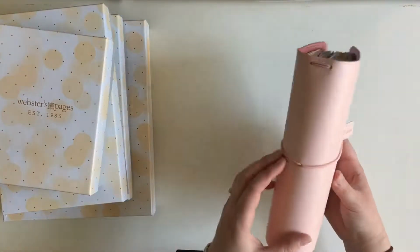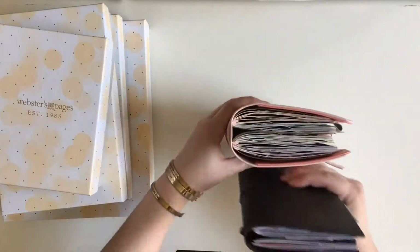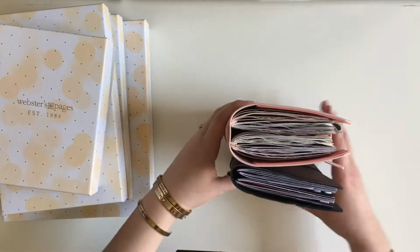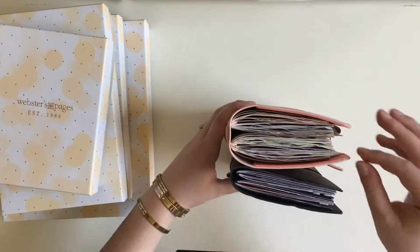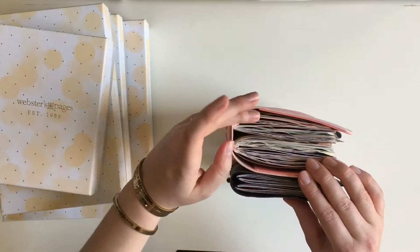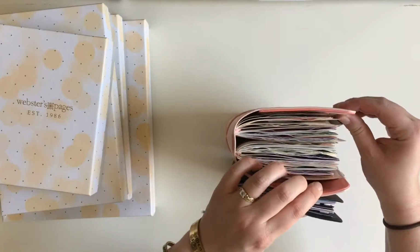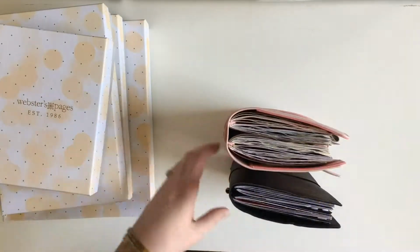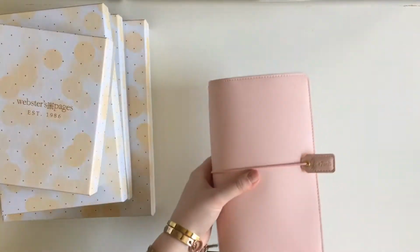It says "Give Thanks." You can see it's the standard Traveler notebook size, and I actually pulled out the one I bought at Michael's quite a while ago to show you how much more this one can hold from Webster's Pages. It's crazy because these are my 2018 albums, which are insanely chunky, and there's still room that you could probably put more in here if you really wanted to, because they're just so much bigger. Which is really nice. I mean, the Michaels ones are great too, but I just thought I would share that because I didn't realize.